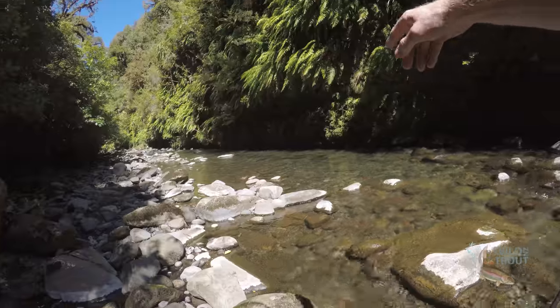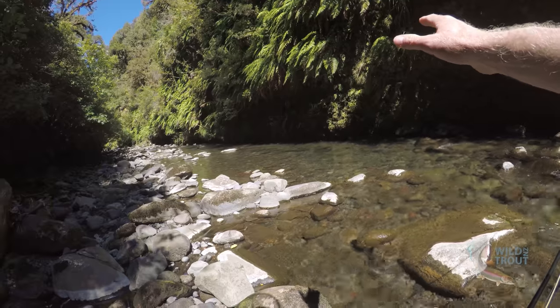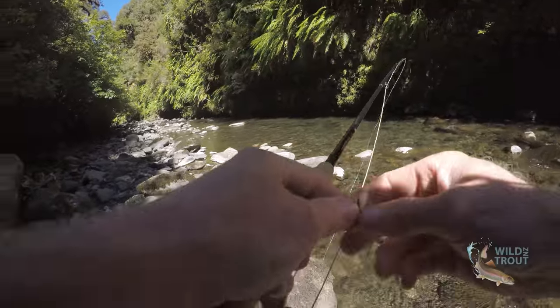Kidding me. I spotted a big fish. It looks really big anyway. It's a long fish. So if I manage to hook this fish, I'm just going to have to stay calm. I've only got 5 pound tippet on. Kind of run out of my good stuff, which is poor planning.